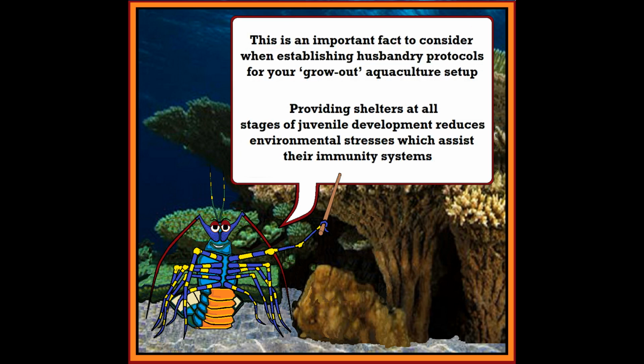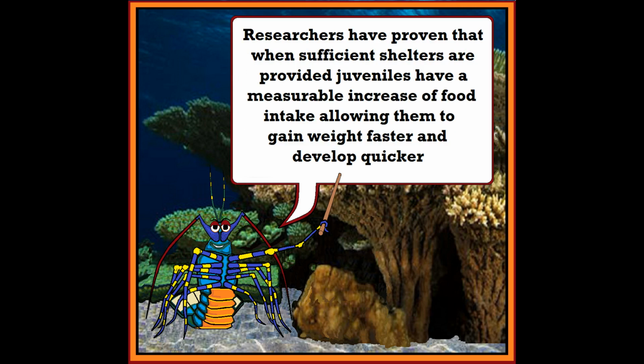This is an important fact to consider when establishing husbandry protocols for your grow-out aquaculture setup. Providing shelters at all stages of juvenile development reduces environmental stresses, which assist their immune systems. Researchers have proven that when sufficient shelters are provided, juveniles have a measurable increase of food intake, allowing them to gain weight faster and develop quicker.